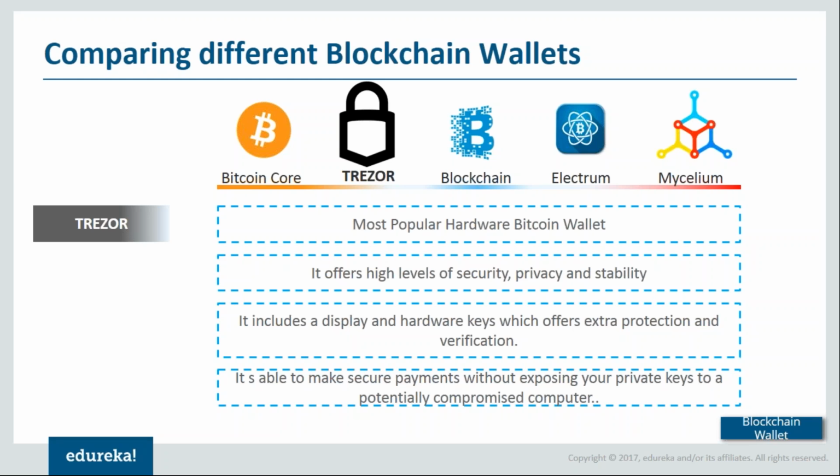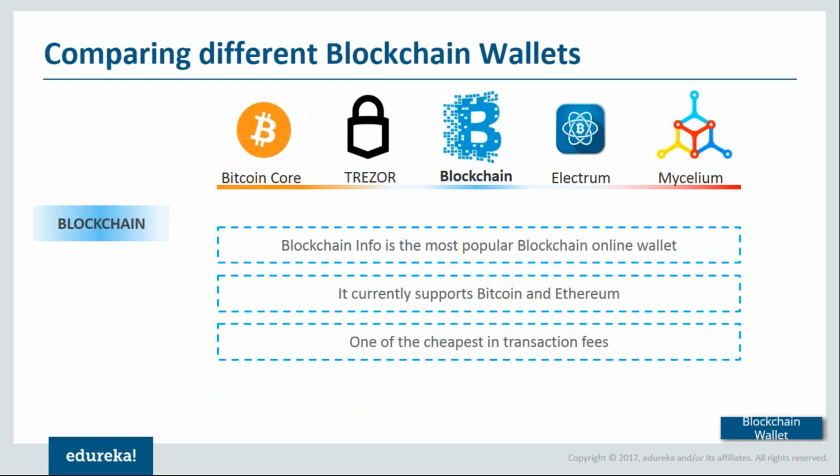Coming down to the next wallet is Blockchain Info Wallet. Now, Blockchain Info Wallet is one of the most popular online wallets present today. It has close to about 8 million different users as such. Now, it also supports both Bitcoins and Ethereum and helps you convert your Bitcoins to Ethereum and vice versa, which we'll be seeing as part of today's demo as such. Now, apart from that, it also offers one of the cheapest transaction fees for initiating any transaction as such. Like, let me just give you an example.